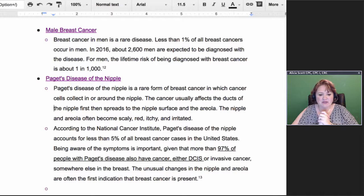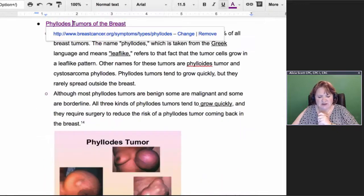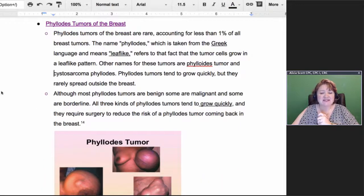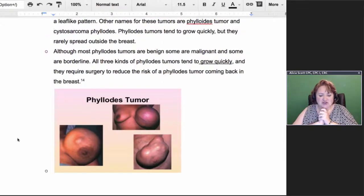Okay, let's see, we've got some more. These are the biggies, though. Oh, this one. This is the last one we're going to talk about. I went ahead and pulled pictures of this because, quite honestly, I wasn't as familiar with this one as I was with the others. I knew about all the others. But this one is called Lotus Tumor.